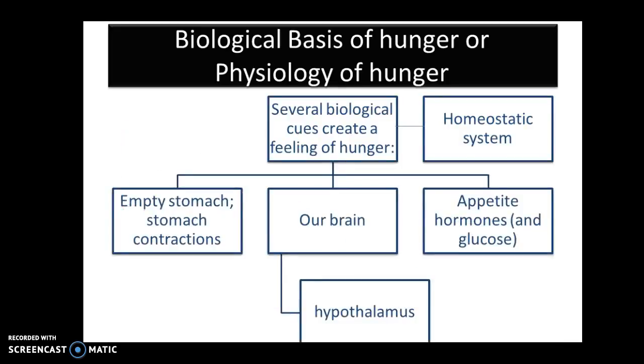But when we're talking about the biological basis for hunger, most of us have experienced a growling stomach and stomach contractions, and we can tell that we're hungry when our stomach does that. So yes, the stomach and stomach contractions are one sign of hunger and are related to the physiology, but probably more important is our brain, specifically our hypothalamus. And then, of course, there are many of the hormones that we'll have to learn.